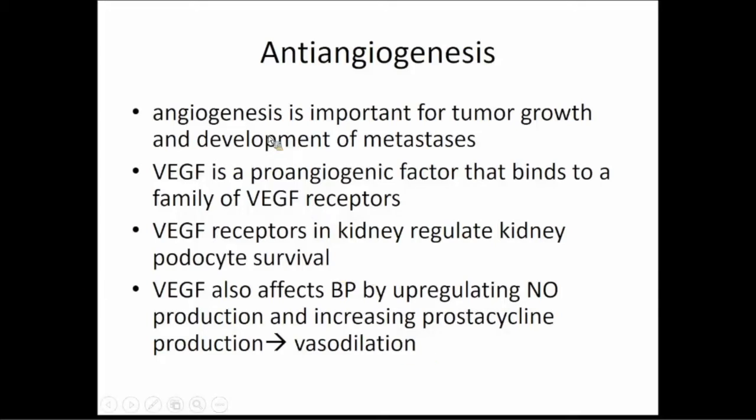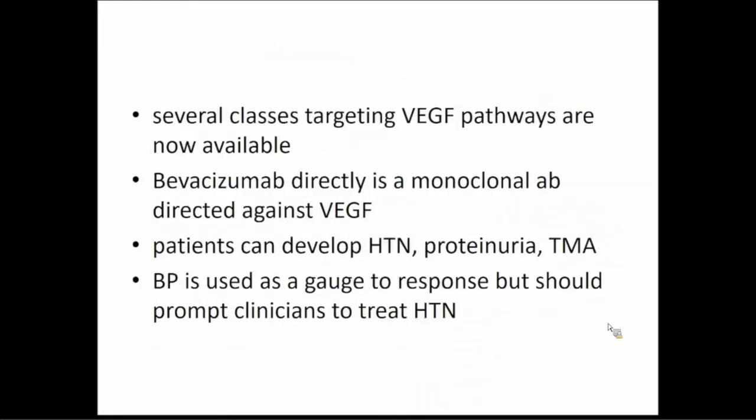So the next category of medications we'll talk about are the anti-angiogenesis medications. And so angiogenesis is important for tumor growth and development of metastases. VEGF is a pro-angiogenic factor that binds to a family of VEGF receptors. And VEGF is really important in the kidney to actually maintain podocyte health. VEGF also regulates blood pressure by upregulating nitric oxide production and increasing prostacyclin production, causing vasodilation. And there are several classes of VEGF pathway agents available. We'll specifically talk about bevacizumab.